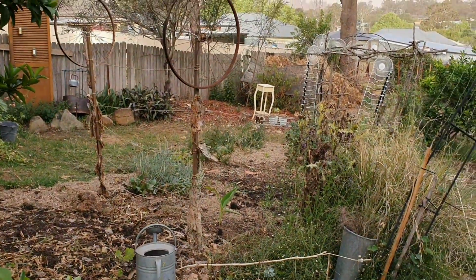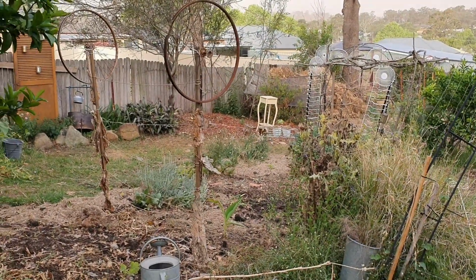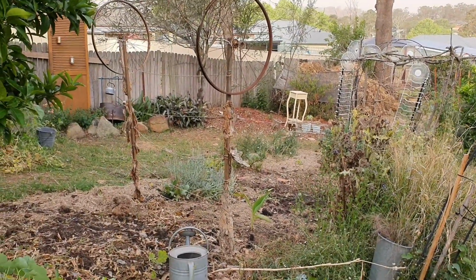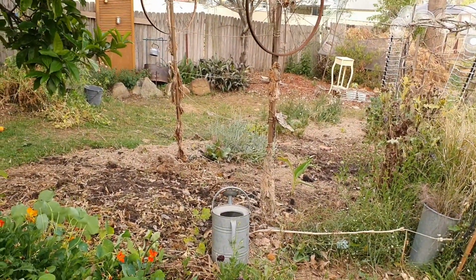Last year I had this all covered with zinnias, but I may change it up this year. Not sure at the moment. But hopefully by next week I'll have decided what I'm doing and planted it out to show you.